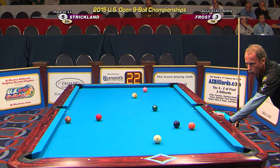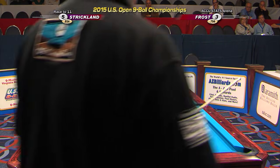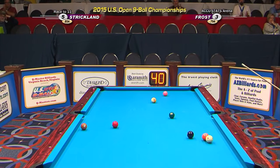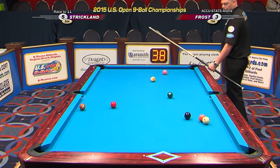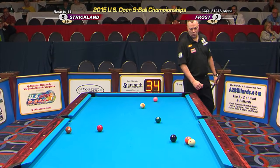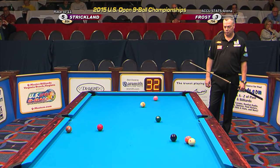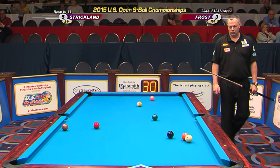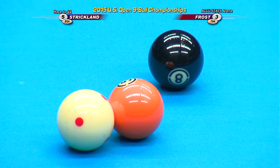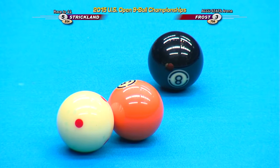Good call there, Billy. You were right. Earl executed it perfectly. No kidding. That's a nice shot. Yeah, world-class pool. Yeah, it doesn't get any better than that. I mean, you can imagine putting the ball on the back of the 5 like that, but getting there's a whole nother story. Earl did that beautifully.